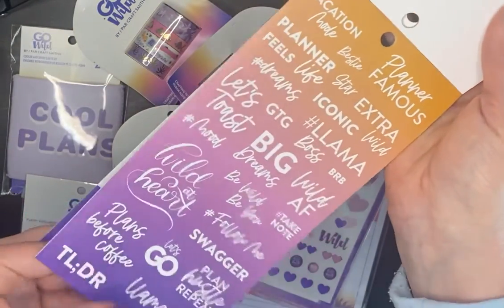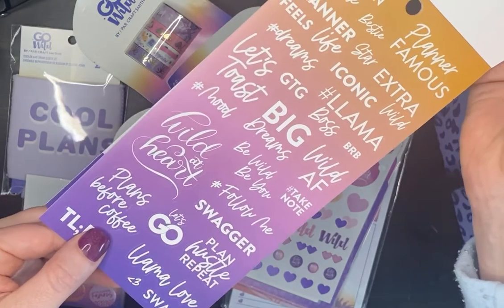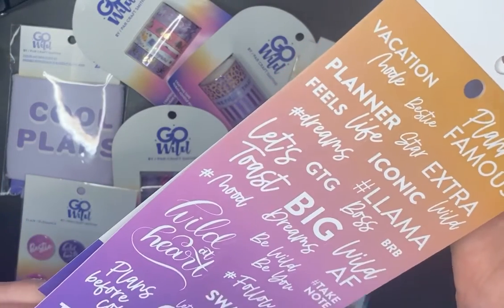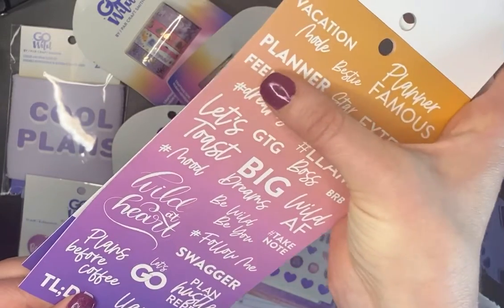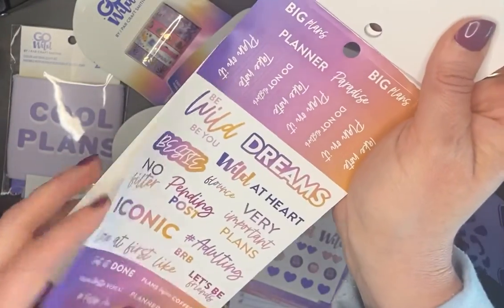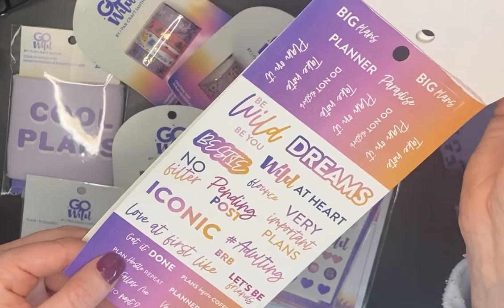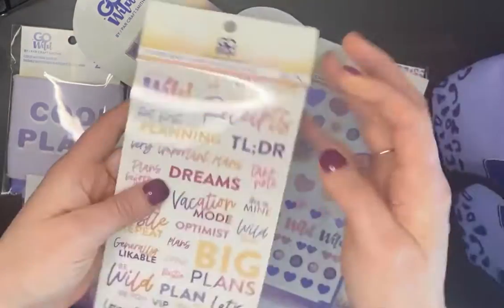And these are not clear. Vacation Mode, Planner Famous, Planner Life, Planner, Planner Life. Oh my goodness, I can read. Planner Life, feels. Let's go. Big plans, dreams, wild, iconic, pending post, and just lots more stickers.